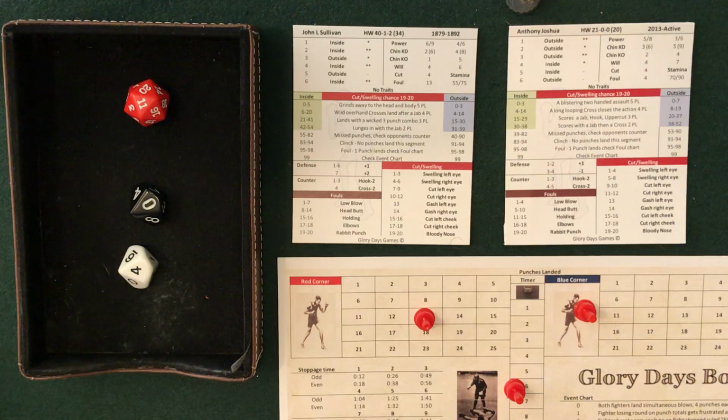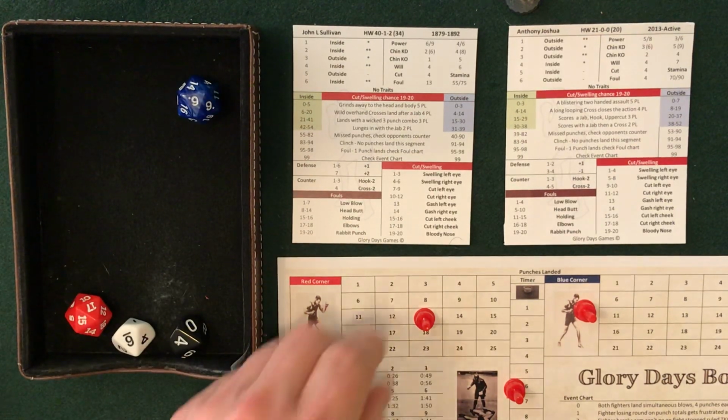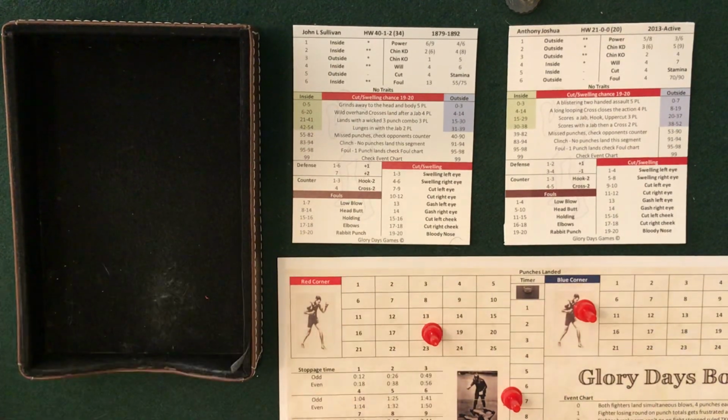Grinds away to the head and body, 5 punches landed. Joshua looking to block at least one of those, cannot. So Sullivan, a huge round as we head into the final minute. He's got 18 punches landed. Joshua still looking to get on track.